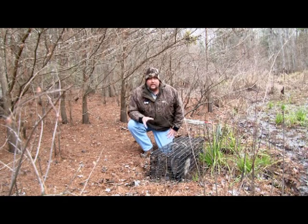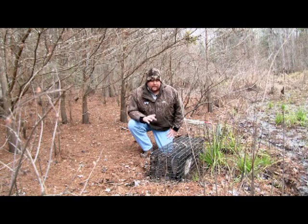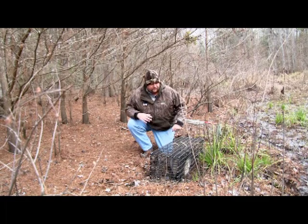It's no big deal. This landowner wants his coons gone. The coons are tearing up a lot of stuff around here. He's worried about them getting into his turkey egg nest. He's worried about them tearing up the duck egg nest. He just doesn't want them around here. So we're going to take them out, and this is a great tool. Set it down here by this pond.